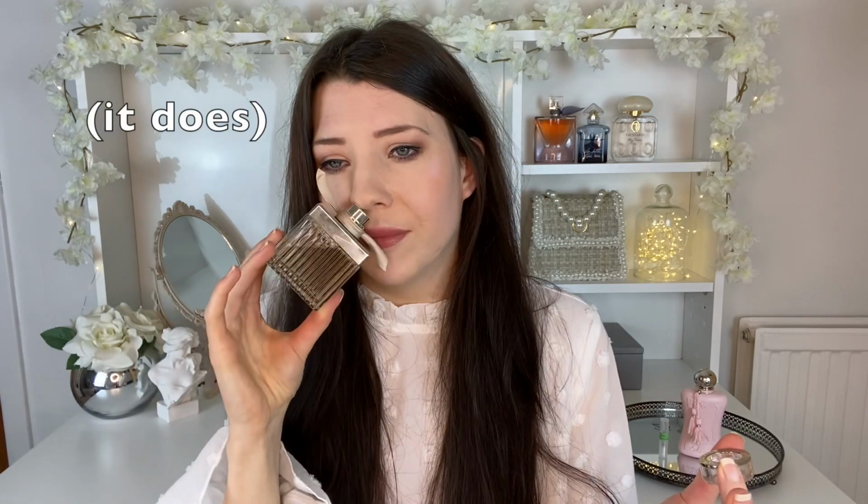This one is sweet and it has rose and peony. I'm pretty sure DELINA has rose and peony in it as well. So it is actually fairly similar. So if you seriously love the original Chloe Eau de Parfum, then I think it's safe to say that you would like the original DELINA.